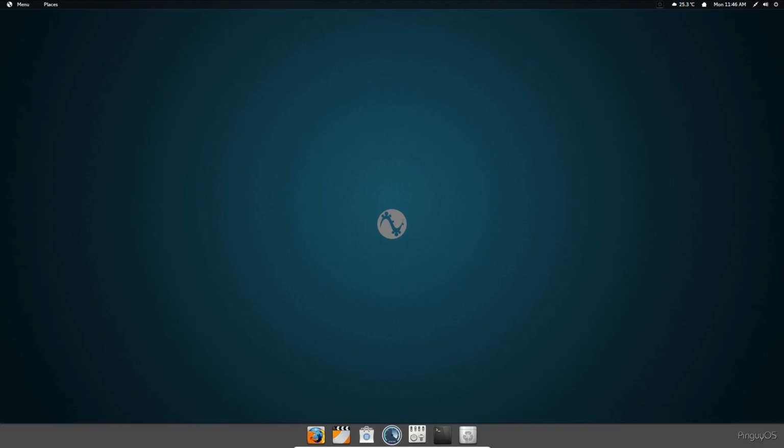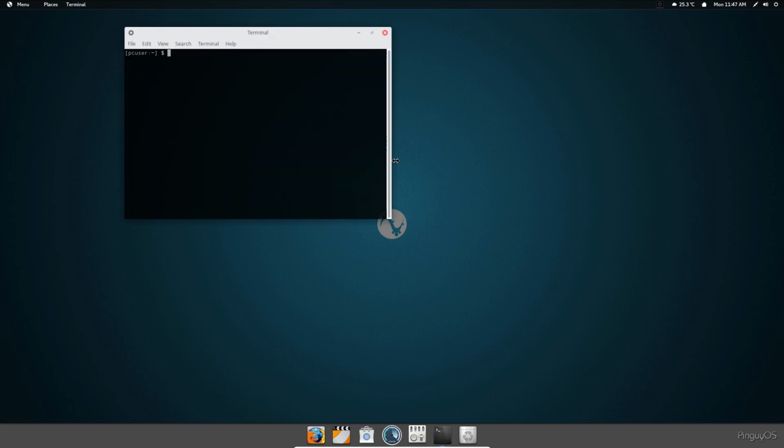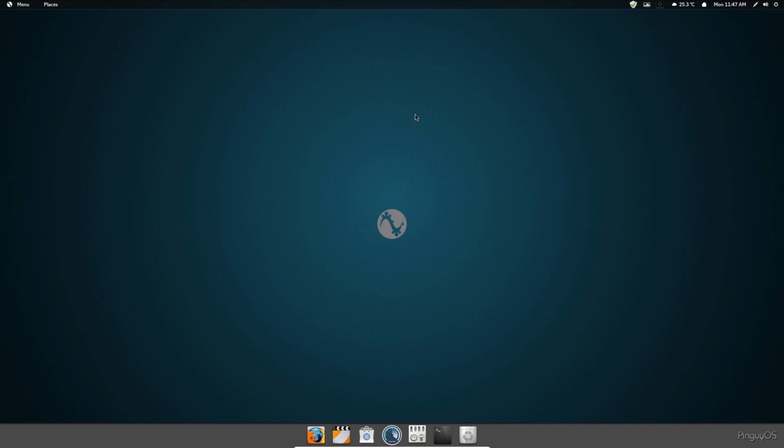Boot right into our desktop. Interesting, very clean desktop. Pinguy OS is running a modified Gnome desktop, and I'll tell you which version of Gnome in a second. In fact, I'll let Pinguy tell you. Right away, we could see that we are running Gnome Shell 3.28.1, modified, of course, by the Pinguy OS developers.